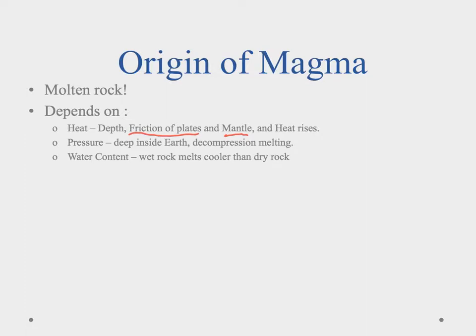Okay, we also have pressure, and pressure is going to be a little more interesting. The deeper inside of the earth, we get more pressure, and that pressure can squeeze rock together and keep it from melting. It'll keep the pieces close together. When we release that pressure, we get what we call decompression melting.